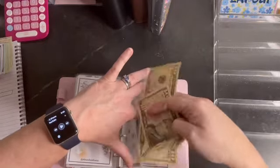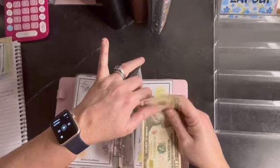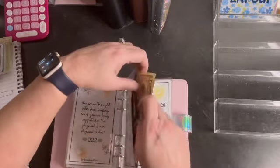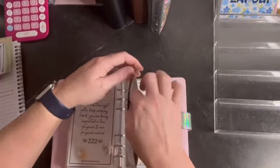And then we will see at the end of the year how much money we have in this binder. Last year I was pleasantly surprised with how much we had in here. So we'll see what this year brings.